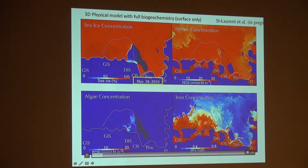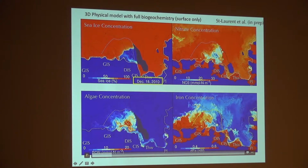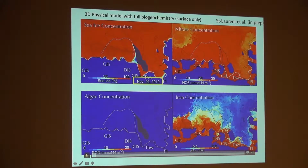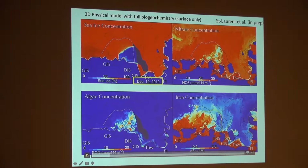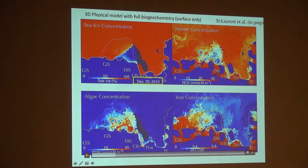You can see the polynya on the upper left starting to open up. On the lower left, you can see the phytoplankton starting to develop. And I'm going to take this right up to about Christmas if I can do it. There we are, 2 days before Christmas. And just to stop it there, you can see what's going on.